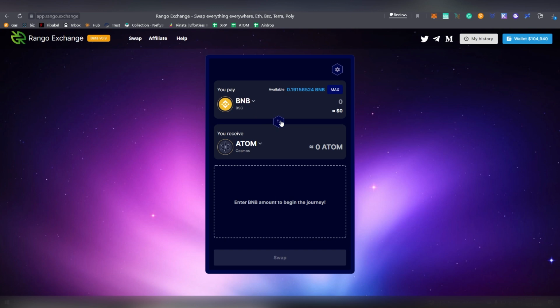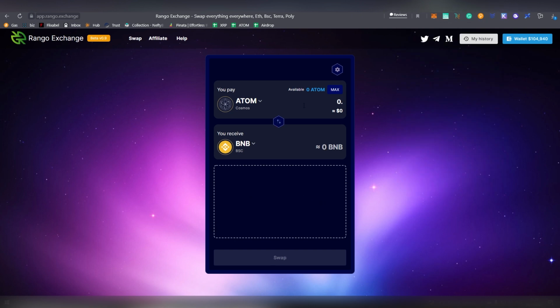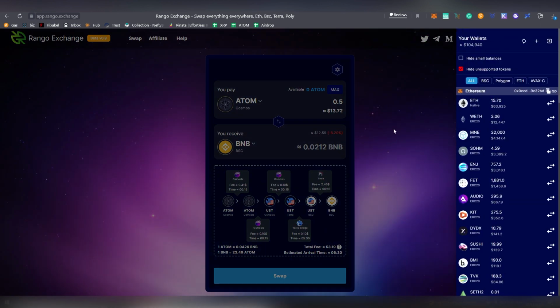So what we're going to be doing here is exchanging some Atom. I currently don't have much here, but I have a little, so I'm going to do 0.5 and transfer that into BNB through Binance Smart Chain. And this shows the whole process here, how much in fees there's going to be. Obviously it's going to be a couple of them, going through all of these routes. There's going to be an estimated arrival time, all these types of things. And okay, I apparently didn't connect all the necessary wallets.